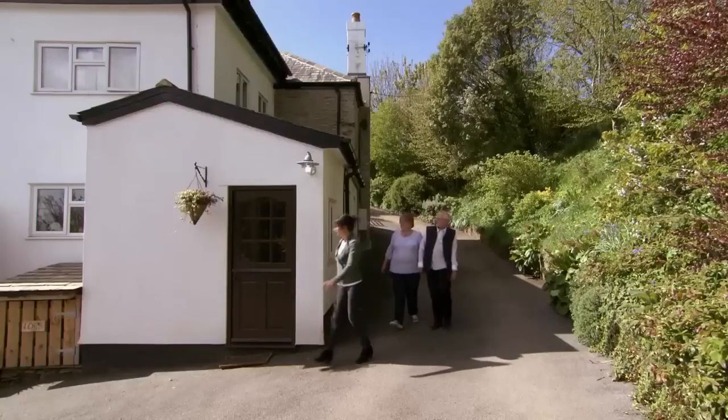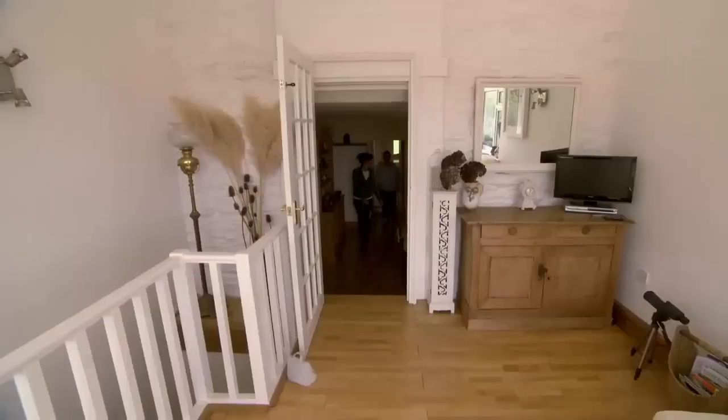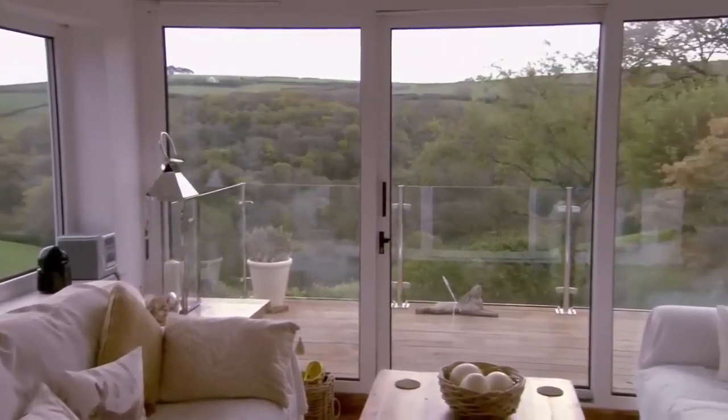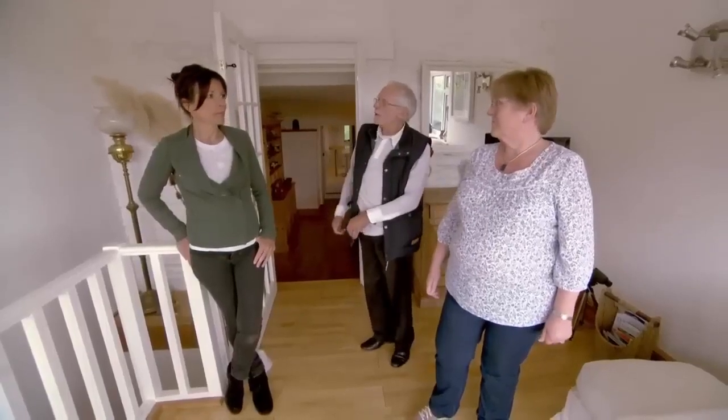Today's buyers are a retired couple seeking salvation from the sounds of the city. And our beautiful countryside properties leave them feeling refreshed, both spiritually and physically. You could have your aperitifs in here, move into the dining room, have your dinner, and then move back here for your brandy and cigar.